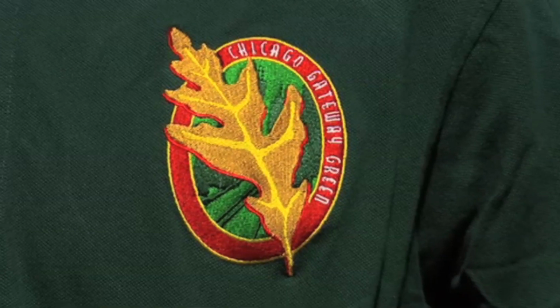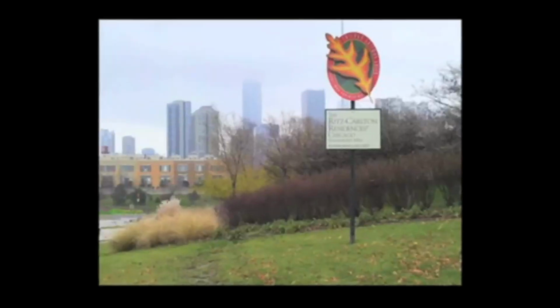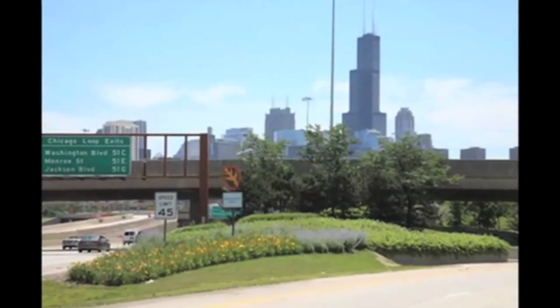Chicago Gateway Green is a 25-year-old nonprofit organization. We have, for the past 25 years, worked with the City of Chicago and the State of Illinois on cleaning, greening, and beautifying expressway corridors. In addition to the Expressway partnership, we're also expanding into Chicago's communities through the Tree Partnership Program, where we have set an ambitious goal of planting 15,000 trees in the city by 2015.